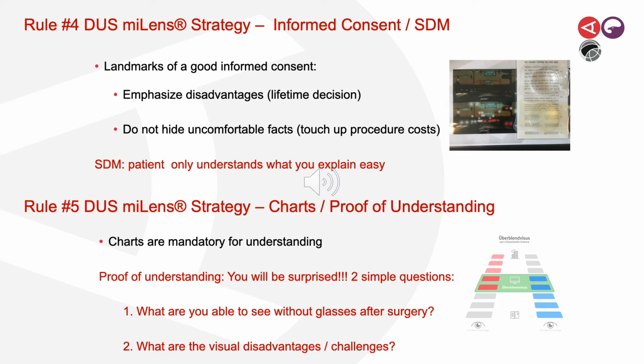Rule number 4 of the Düsseldorf miLens strategy is informed consent and shared decision making. So what are the landmarks of a good informed consent? It is very important, and I like to repeat myself here, to emphasize disadvantages and downsides, because it's a lifetime decision for the patient, and he has to know about possible disadvantages. And on the other hand, do not hide uncomfortable facts. As we all know, 1 to 5% of our MIL patients need touch-up procedures. So if you ask for money, you of course have to explain upfront that there will be touch-up procedure costs.